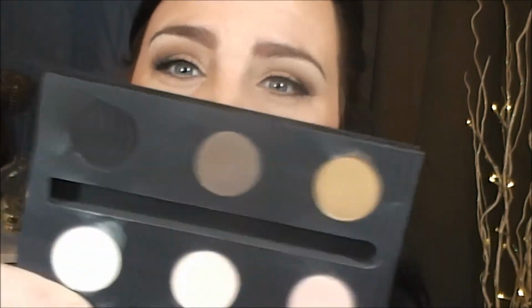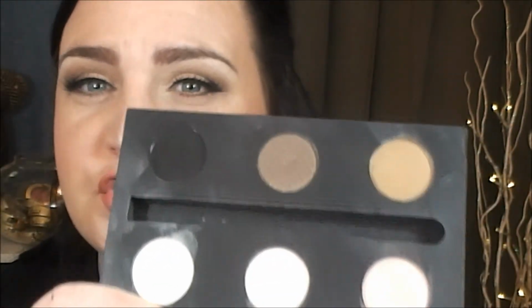Again, love those shimmer shades, and I just think this is a great palette. You've got mattes where you want mattes. You have shimmer shades where you want shimmers and lid shades. And it's gorgeous. I love it. I think it is an absolute steal. And the palette also comes with the BH liquid eyeliner in black.